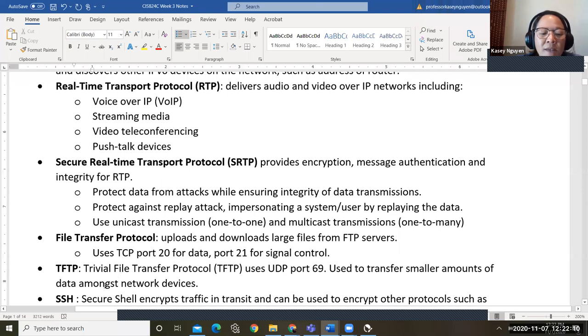The TFTP is Trivial File Transfer Protocol. It uses port 69 UDP. And we would use this for a smaller amount of data amongst devices. So that's a little different than your regular FTP. Now, some companies still use FTP to distribute files.